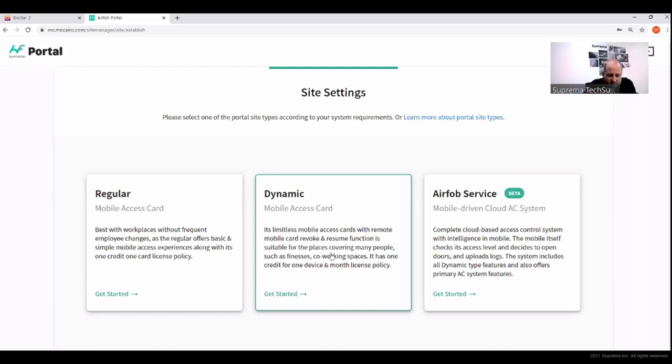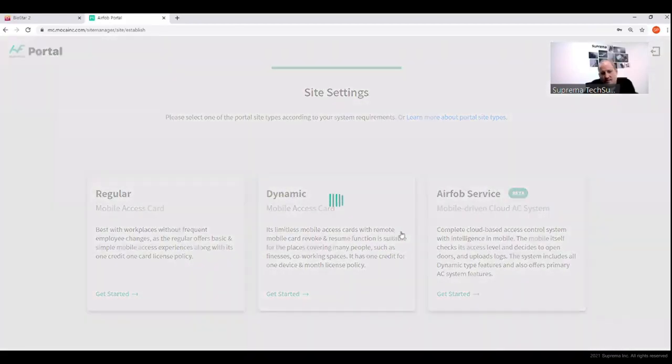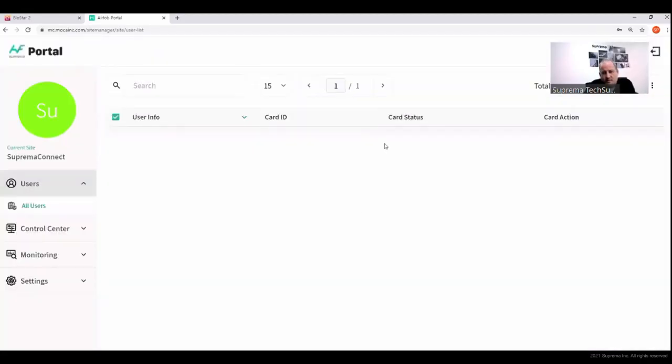Of course, both these types have different use cases. It's going to depend on what the site is needed for. An important thing to remember is that you have flexibility for either model. But right now, we're going to start out by using the regular card. So just click on that to get started. And you see I've created my site already. So just go ahead and click through, and now I'm on my site.